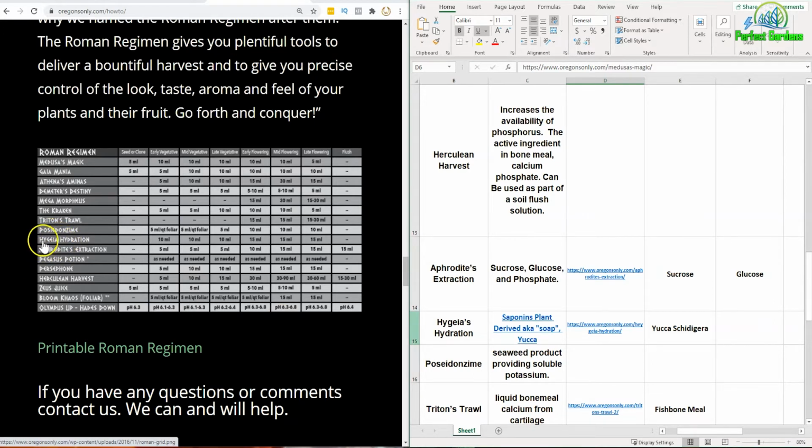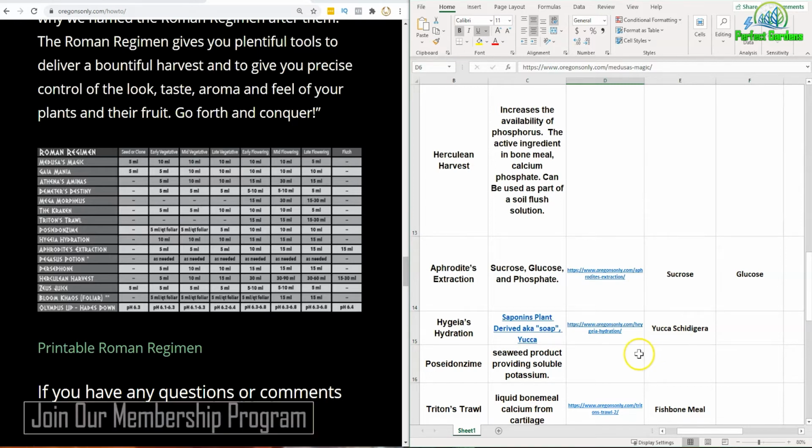They have the Hyca hydration right here, which is a yucca product, and I completely understand why they're incorporating that and recommending it in there, because you are actually increasing all these other minerals, right? So sometimes that might create a cation exchange imbalance, which basically is a nutrient lockout. And by adding in a yucca extract, you're actually going to help break down the surface tension, which allows for more water permeability throughout your soil.